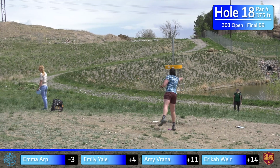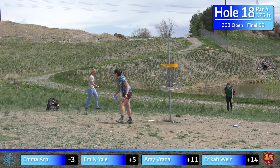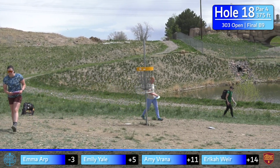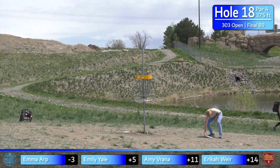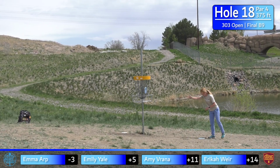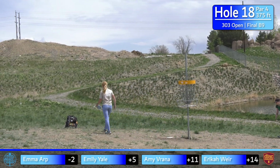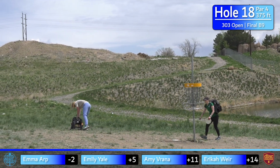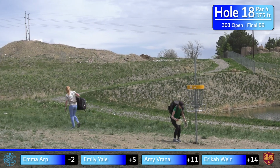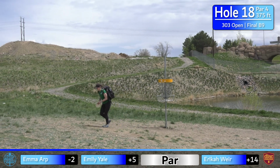And wrapping up the event in second place as we see Emily tap in for her bogey. Yeah, you can see the frustration, I'm sure, just the pressure. It's tough. I mean, not many of us can say that we've had a putt to win a tournament, so I can't imagine. Still a great performance from Emma this weekend. 2 under par for the event. A really solid show, and just came up a bit short.